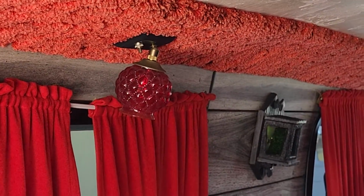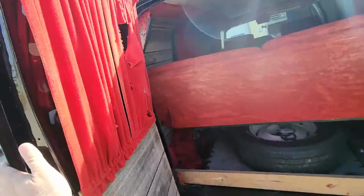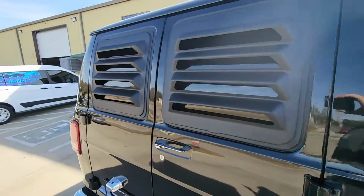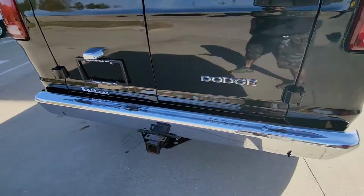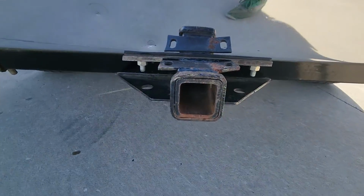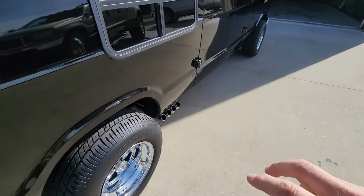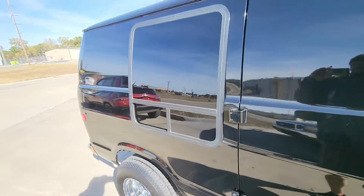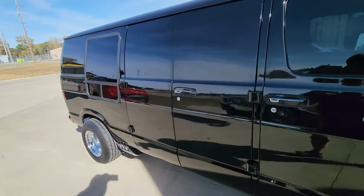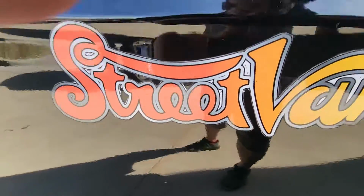The light fixtures are off the charts. Don't mind that tear. It is a '79, so go easy on her. Louvers on the rear window. It's got a trailer hitch, 2-inch receiver in case you want to tow. The exhaust is dual exhaust, true duals. I mean, look at the condition of this paint, guys. It is phenomenal. The street van strikes again. Boom.